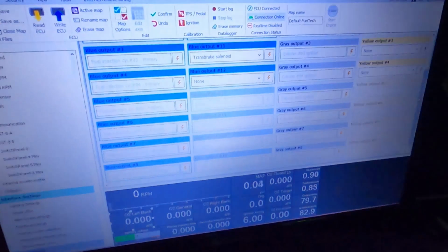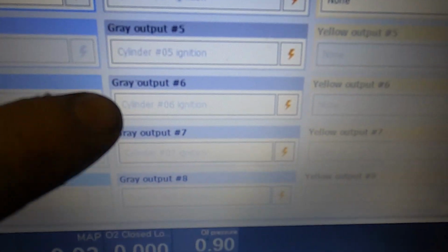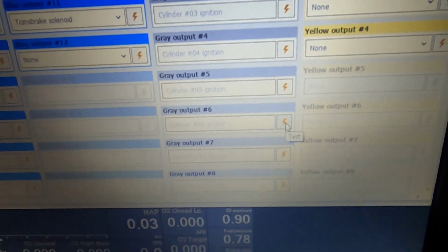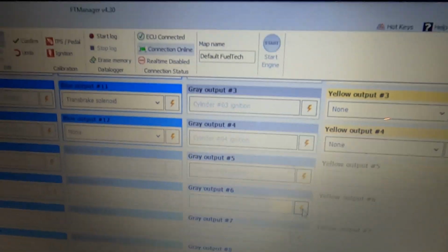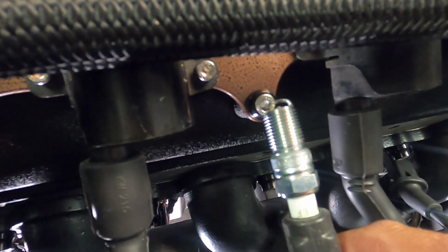See the spark? Alright, so what I'm doing right now is me and Graylin are going through the whole harness, and you can test the output number 6. So if I hit this lightning bolt, you ready? Yeah. I'm going to hit it right now, and you can hear that. So I'm going to give Graylin the camera, and he's going to demonstrate this. So I'm going ready. Good. Alright.